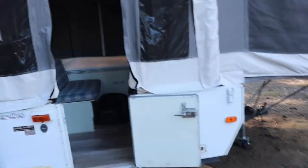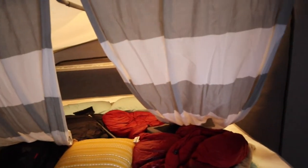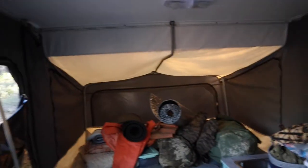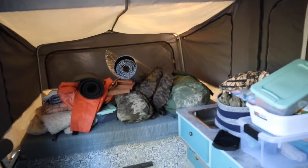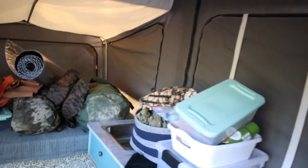My camera just broke, guys. Okay. So I need to put the door down, but it's really dark in here. I need to open more windows. There's the master bedroom, our dinette. That's all of the extra stuff I was talking about. Oh my gosh, it's so dirty. I'll do a little sweep. I need to put the door down though, and I'm just gonna open up all the windows and kind of get airflow in here.